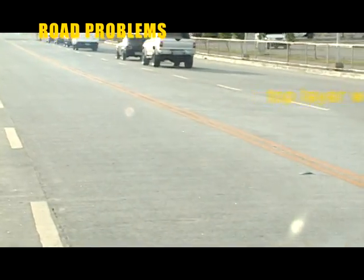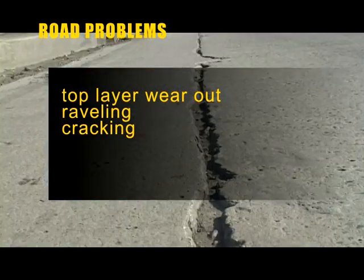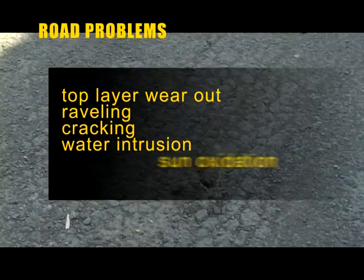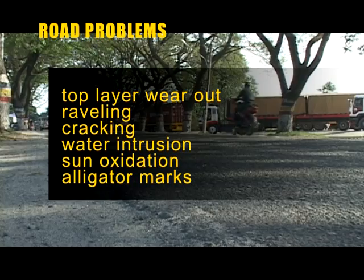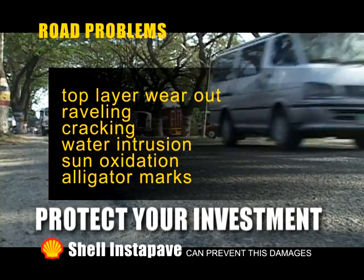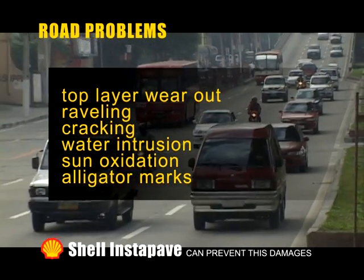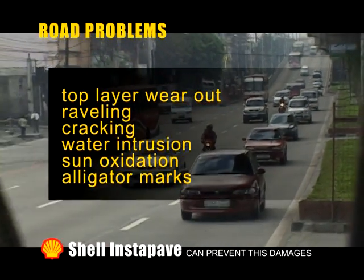Typical road problems: top layer wear out, raveling, cracking, water intrusion, sun oxidation, alligator marks. Protect your investment. Preventive maintenance is the right way to increase the life of an existing road. InstaPave Plus is your best solution.